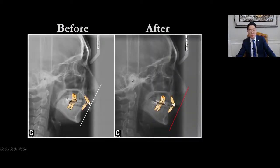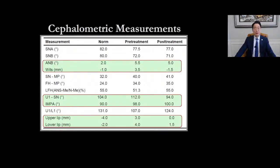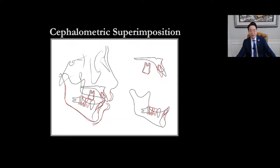You can also see the improvement of her overjet. Upper incisors were retroclined and the lower incisors were slightly proclined to correct her overjet, and her soft tissue profile has been improved. This is our cephalometric superimposition, pre and post treatment.